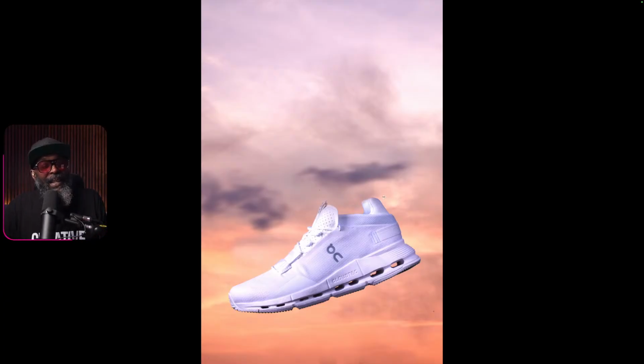I need it to not feel like a composite. How you make it not feel like a composite is you have someone's hand holding it up into the sky. You do a bit of a silhouette with the shoe. Somehow the light on the shoe has to feel like the light that the clouds are up against, so this feels like one picture and not two. I hope that helps, Chris. Again, it's a really good effort.